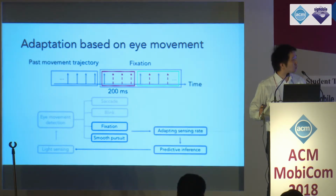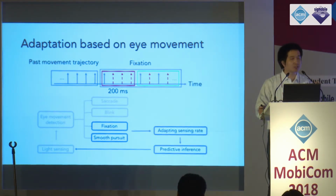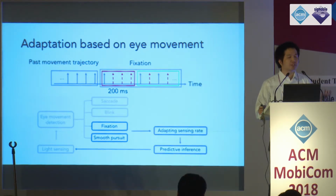Now the right arrow here represents the predictive inferences. And for the fixation, the inference is just the previous pupil status. Well, the intuition behind the strategy is that if the fixation remains after 200 milliseconds, it will be more likely for the pupil to exit the fixation. So the system needs to capture the moment timely.